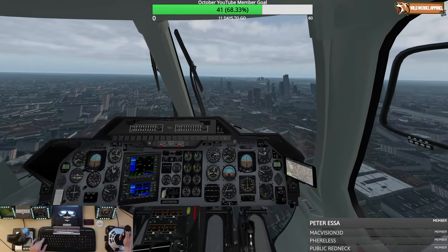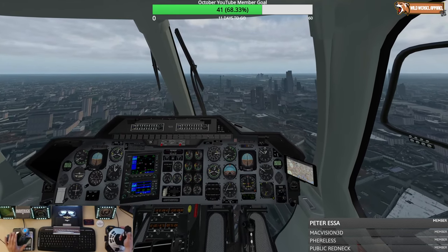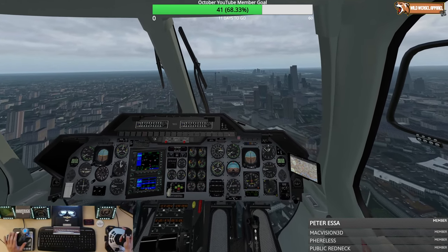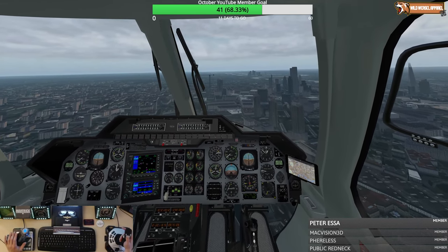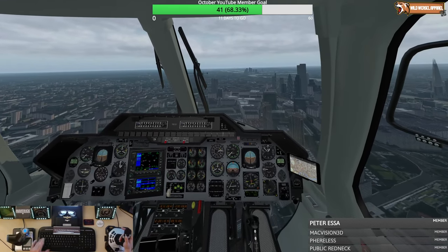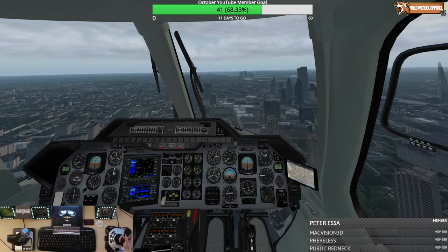Director, Helimane 27 Alpha, we have the Royal London in sight. Gear down. Helimane 27, Roger, you're clear to land on the hospital. QNH 1008, wind currently indicating 130 degrees 12. 27 Alpha. Alright, wind's coming from 130 at 12 knots.